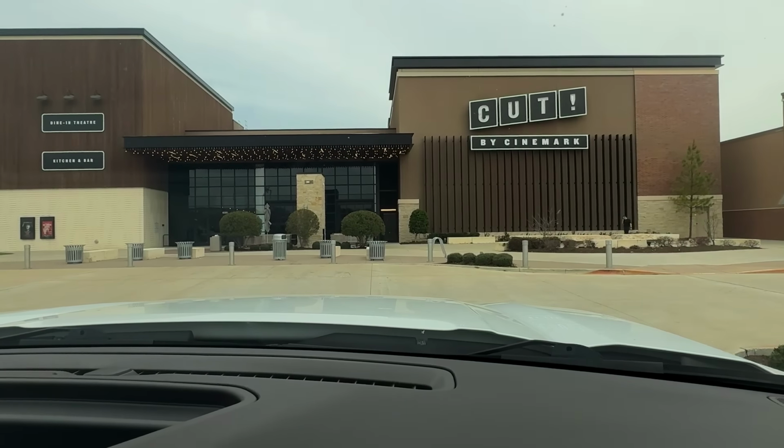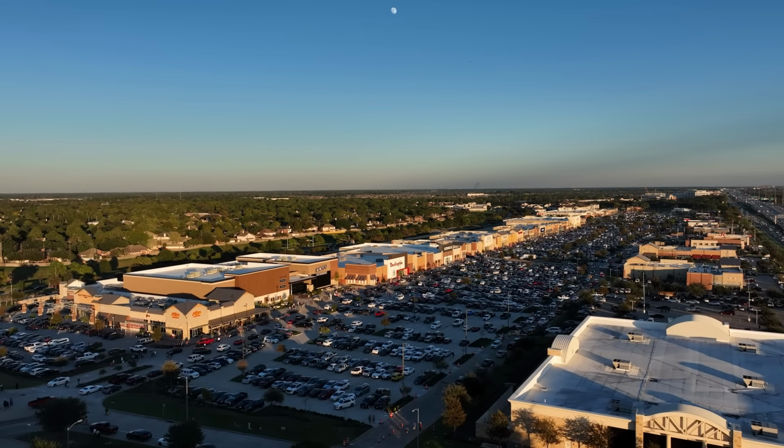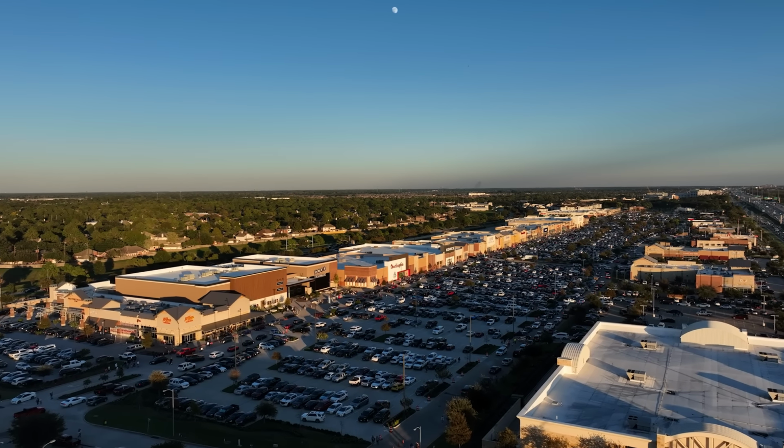So I had to drive over here to show you guys this. This was just a 10-minute drive down Highway 290, and now we're over in Cypress. But when you live in Hockley, you're kind of on the outskirts, on the fringe of where everything is developing, but you're still so close to so many amazing amenities. You've got the movie theater right behind me, you've got Burlington Coat Factory, you've got Kohl's, and I'm not kidding, this is one of the longest shopping centers I've seen anywhere in the Houston area.